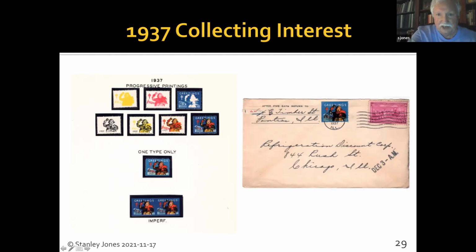It's a different shade. And here's an imperforate proof pair. And I think that agrees pretty much with what's in the progressive color proof set. But there are a lot of variations in color. And some people really are interested in those variations and they extensively collect that.